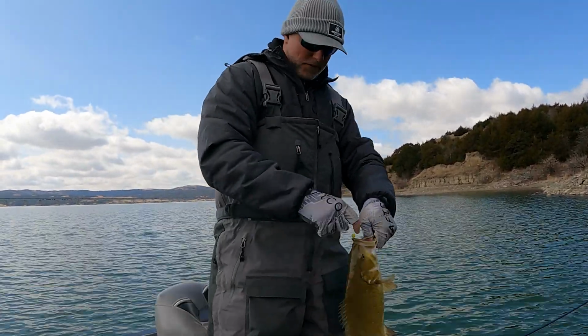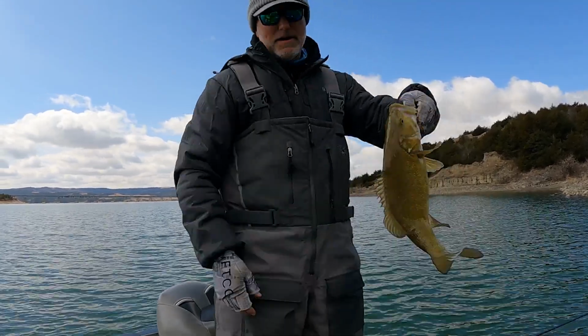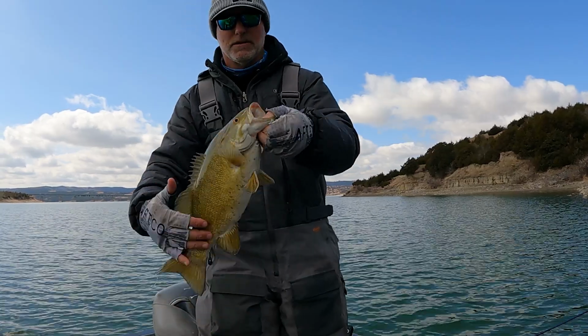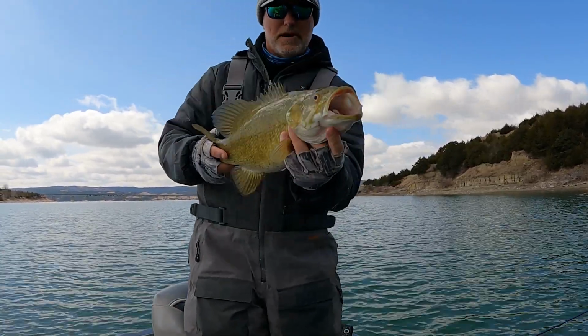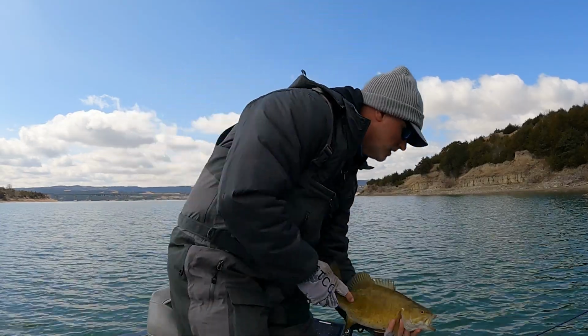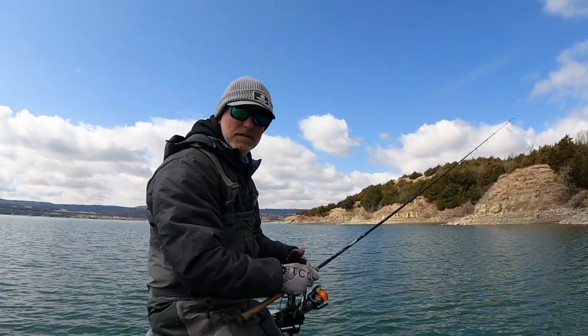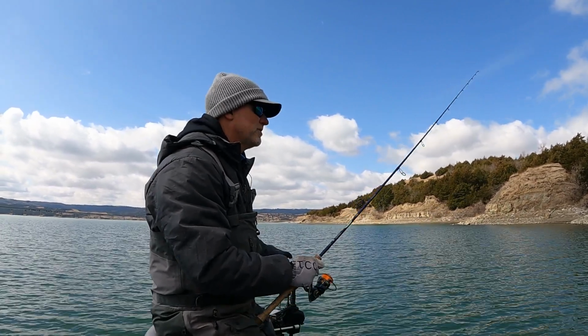You know, focused on rocks, so not surprising they were getting some big smallies in there. That's probably a 3.5 pounder at least, so fun to catch. Early in the season, spring, a lot of options. There's just a lot of things going on in these systems right now.